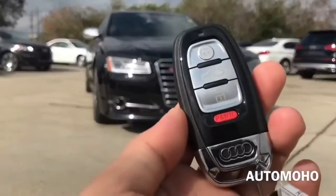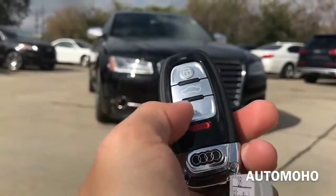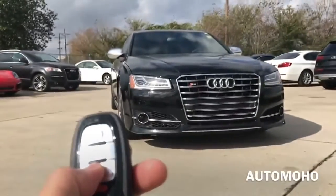Okay, so here I have the remote with S8 badge on the back. On the remote I have the lock, trunk release, unlock, panic button, and the Audi logo at the bottom. Now let's open it up and check out the interior.